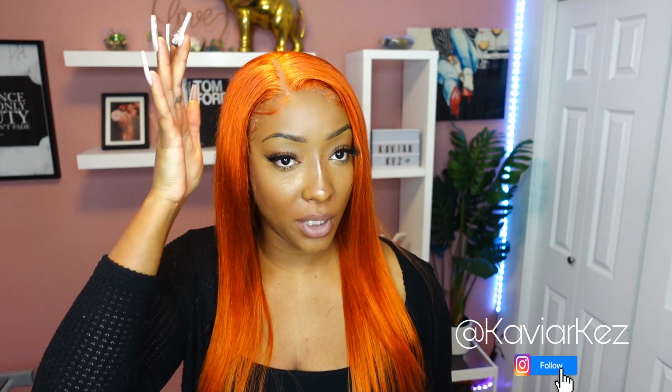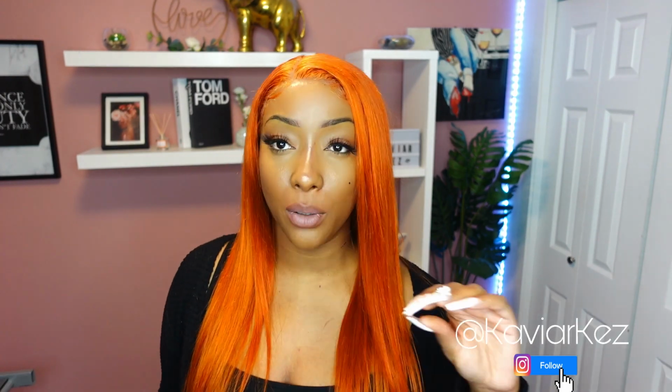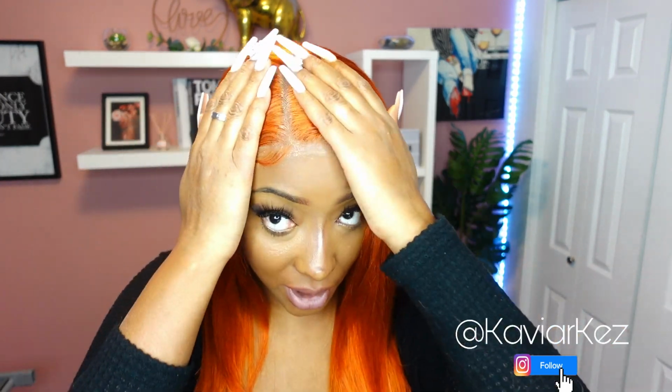The lace melted really well to my skin as well. I did not do any bleaching to this unit. I did not put a wig cap on, and this is how she came out. All I did was put some foundation along the part just to make it look a little bit more defined.